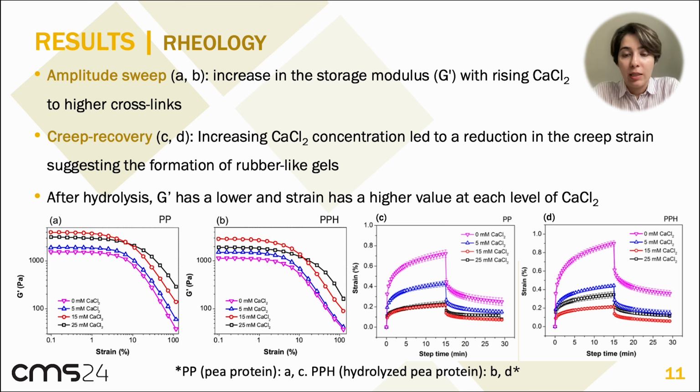So in pictures C and D, we can see the results of another test, the creep recovery test, which is about applying force axially on the gel and checking the permanent deformations of the gel and the strain. After doing hydrolysis in picture D compared to C, we can see larger amounts of strain and permanent deformations. But after introducing calcium chloride, we can see the amount of strain decrease and the gel showing a more rubbery structure, but up to an optimum level.